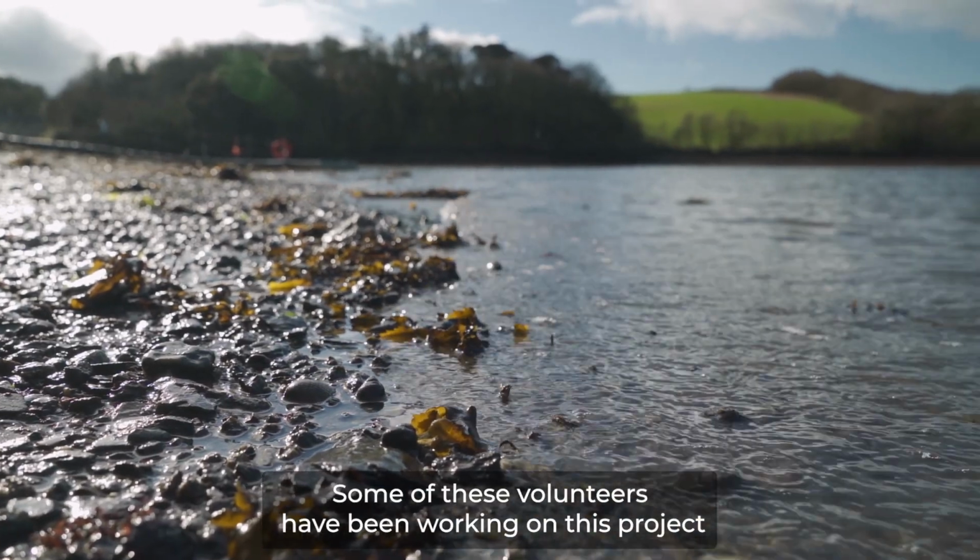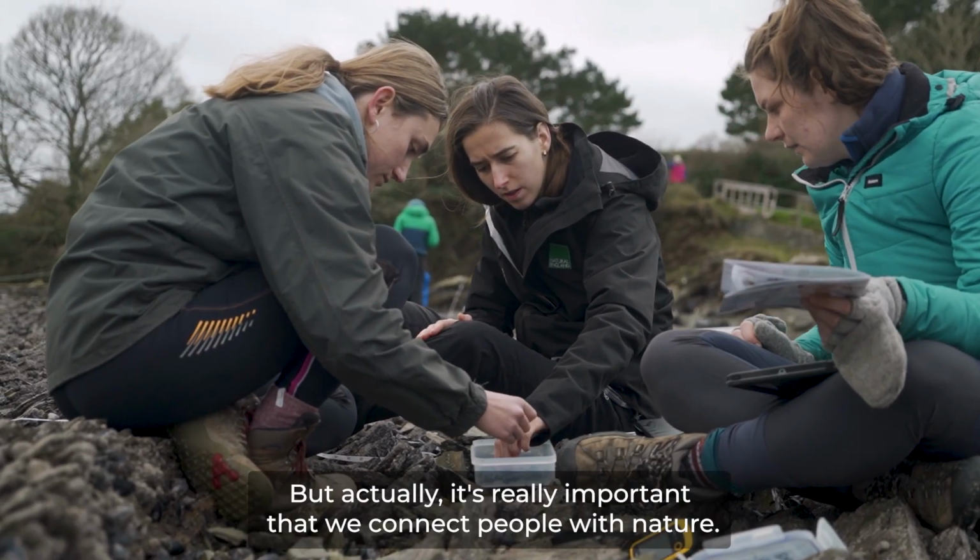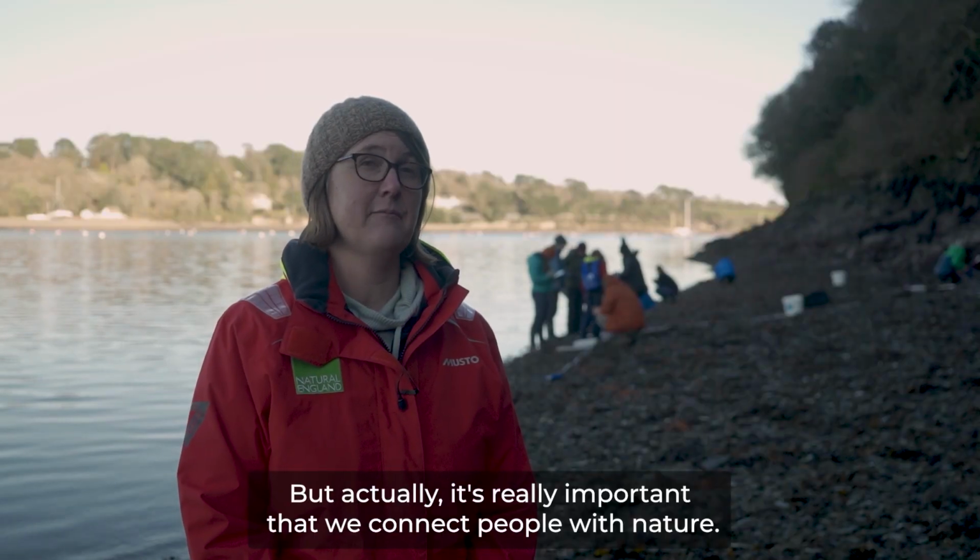Some of these volunteers have been working on this project for many months and years, and they bring an incredible experience and knowledge with them. But actually it's really important that we connect people with nature.